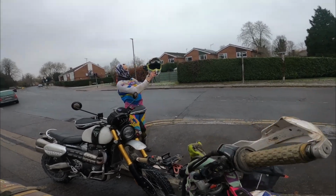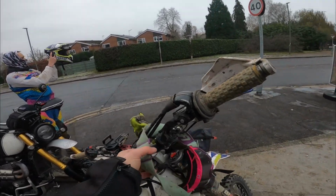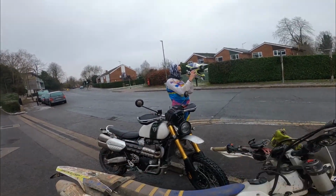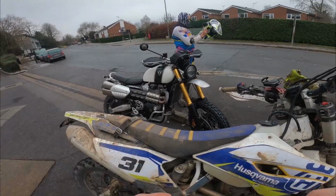He's just bought this 1200 Triumph Scrambler. It's brand new to him, he's not taken it on any trails yet, but he's super keen to do so. We absolutely think it's mad, but here we go.